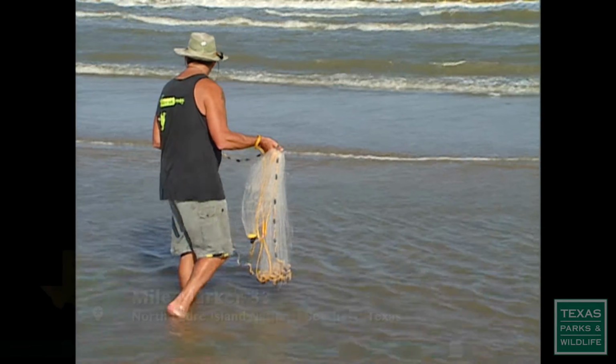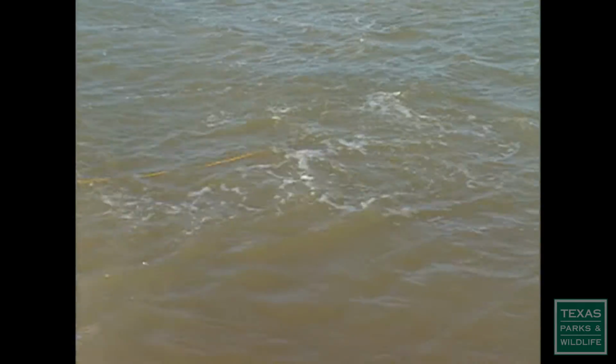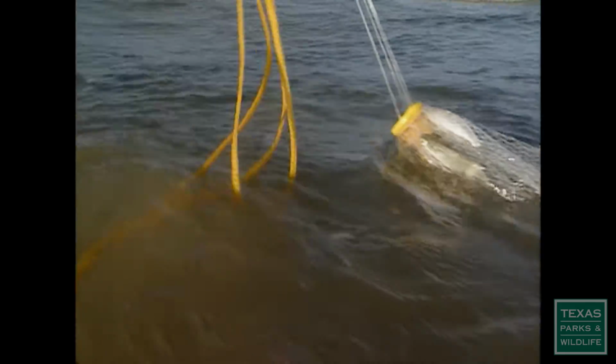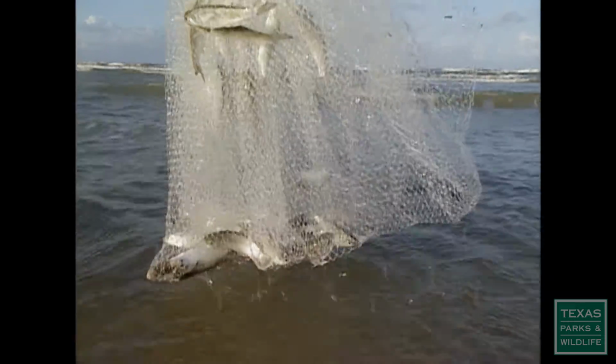Local Nick Myers starts out every trip with a net full of mullet. I just saw some scoot under there. I don't know if I got them. These finger mullet, they're migrating down the island south, and they're closely followed by the predators, and that's why they're such good bait.